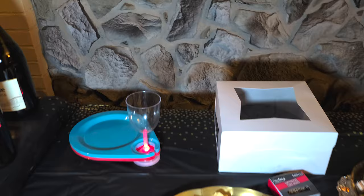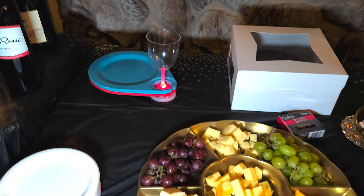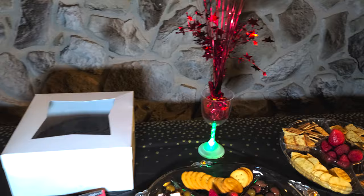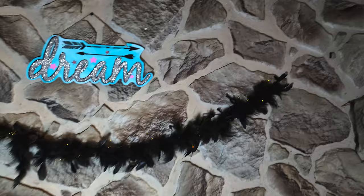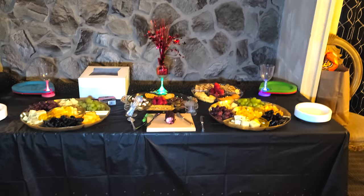Alright guys, so this is our wine and cheese table. And right here you see these things that I bought at Walmart. Remember Walmart? At the dollar store. There were nails on the wall where we hang our Christmas stockings each year. So I decided to hang this black frilly thing on those nails, and then put the dream sign above it, and it looks so cute.